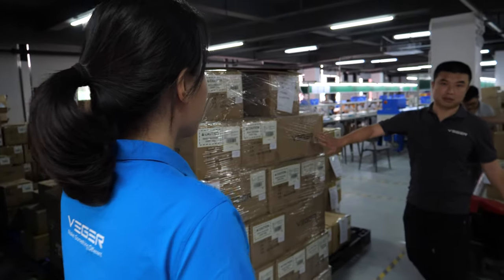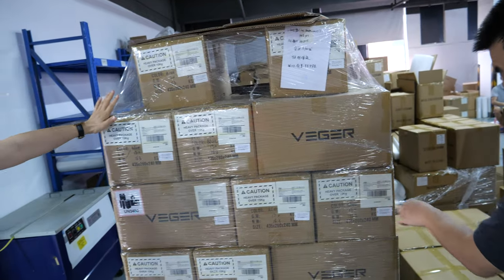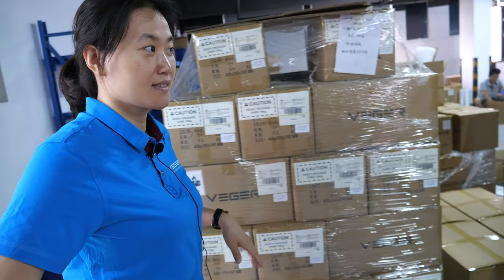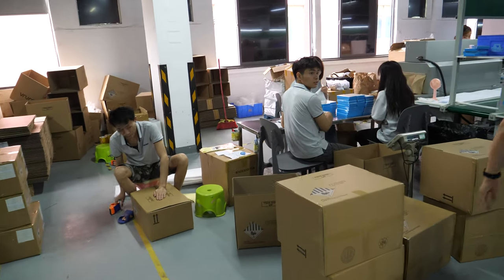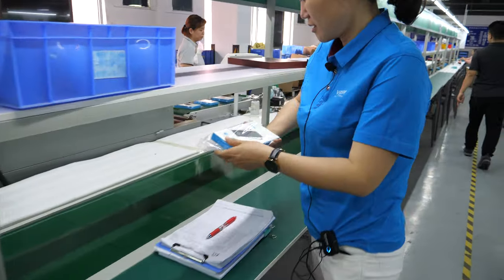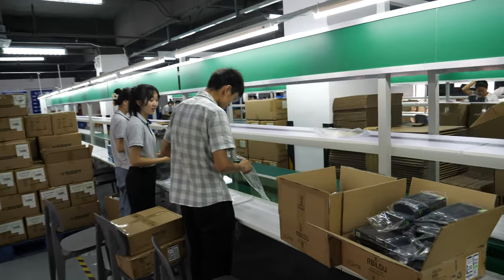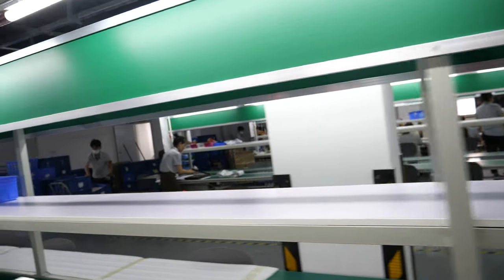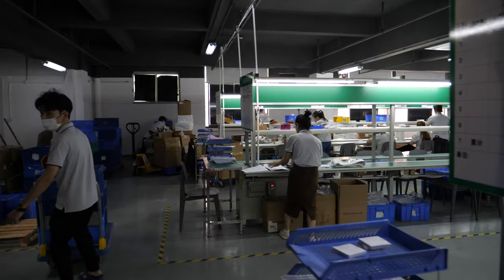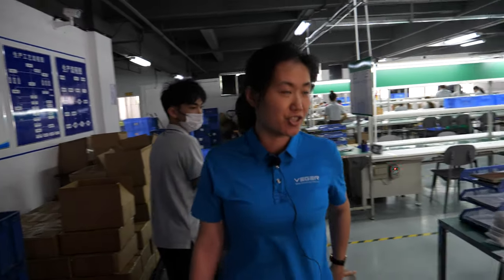After 4 years. Okay, here we can see this is our packaging floor. Each box holds 15 kilo, 50 kilo, depending on the model size, so the quantity may be different. You can pack a lot of boxes. We have four package lines, and each line can finish packaging about 300 pieces per hour.